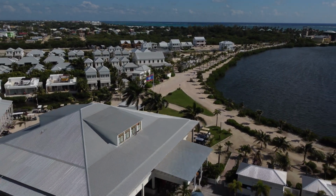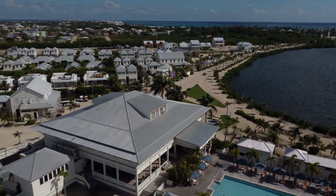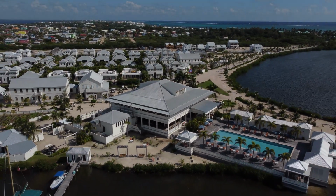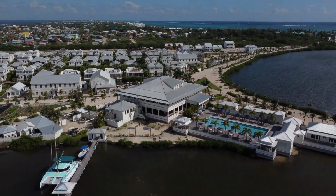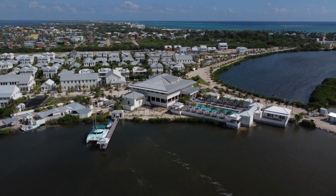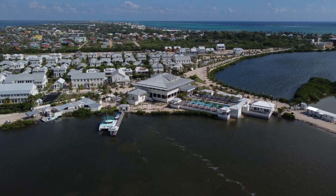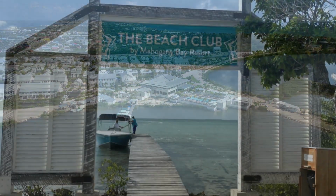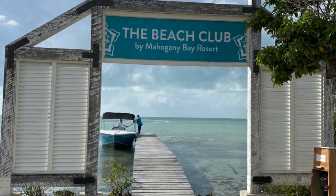Overall, it's a very large resort, spread out across 60 acres on the lagoon side, or west of the island. The lagoon side means they have no actual beach directly at the resort, but they do have their own private beach. They can take you there for free by private boat. Okay, more on that later.